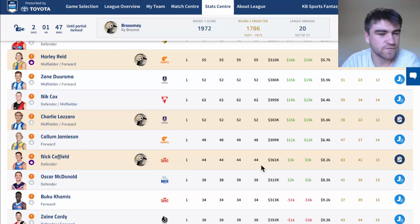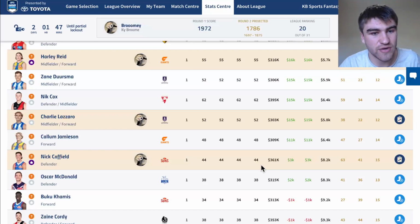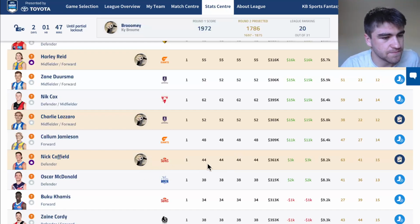Jameson, no. Caulfield, 44. I'm just hoping he pumps a bigger score, because he is definitely on the chopping block for me in the next couple of weeks, depending on what I do. So yeah, we'll watch him, monitor him. But Nick Caulfield, 361k, 44, and a 41 break even. He basically did nothing. So yeah, that was a bad call by me this week. But we'll see if he can turn it around.